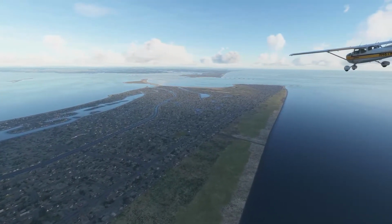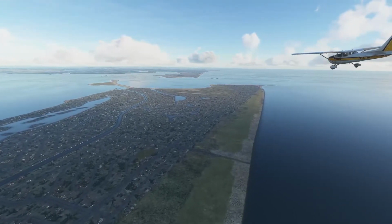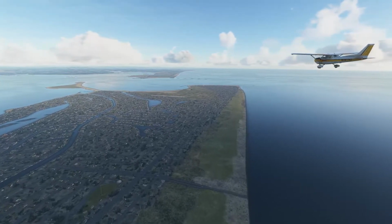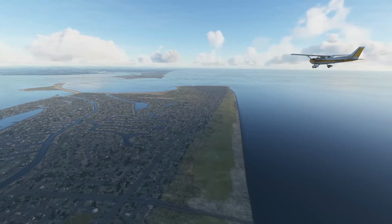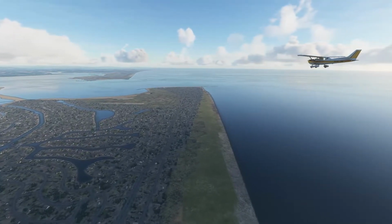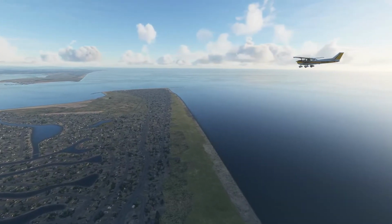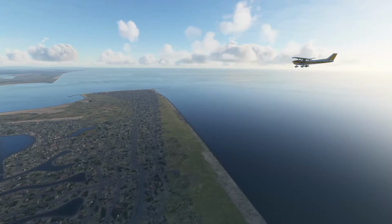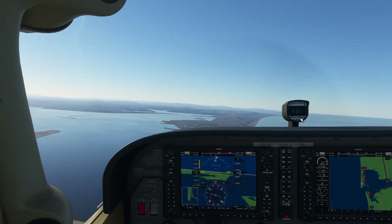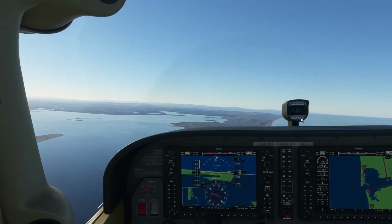Cool little town right out here on the peninsula. It's like pretty packed. This would be a cool place to come check out. Probably nice beaches along here. It's another little airport right here on the right. It looks like on the end of the peninsula. We'll just go right over it, and then we'll hook our left to meet up with our downwind.